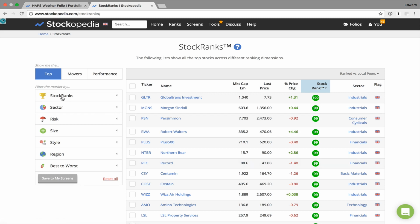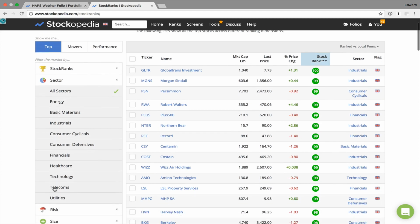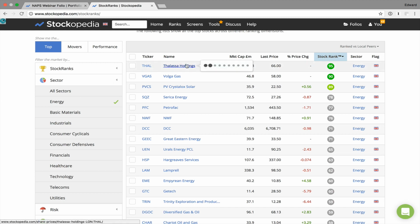So what we've got here on the left is a bunch of classification filters, and so if we wanted to go and find 2 stocks in each sector, we can easily go and click sectors. And you can see each of the 10 sectors here. Click one of these, energy, and there we can find the top ranked shares in this sector.